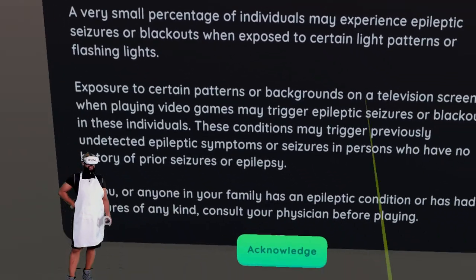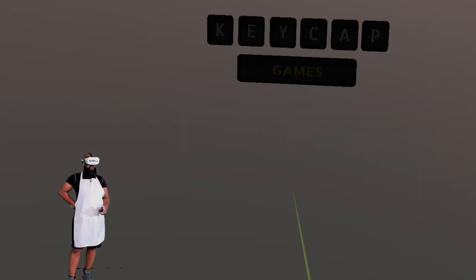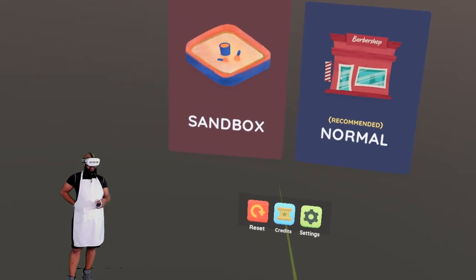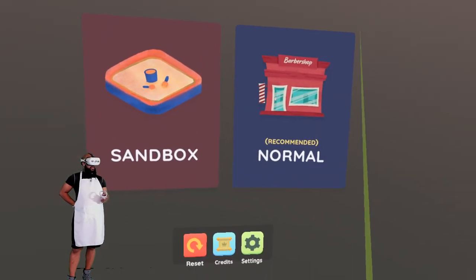Oh, my God. They need to hurry up and come out with Hairstylist Simulator. They don't even let you quit the damn game. Alright.